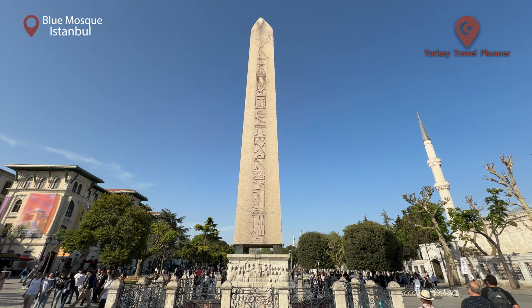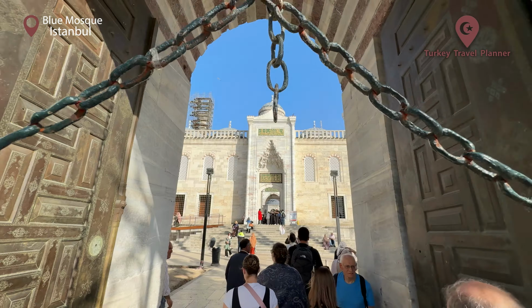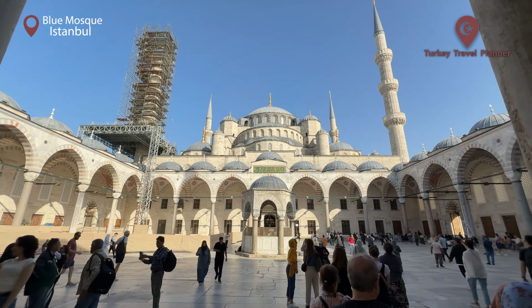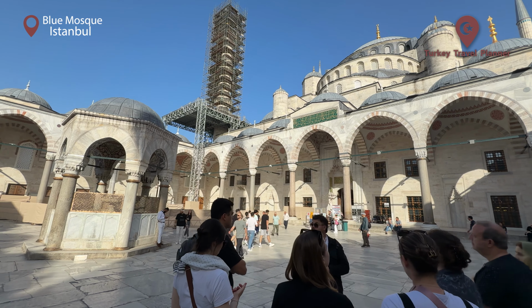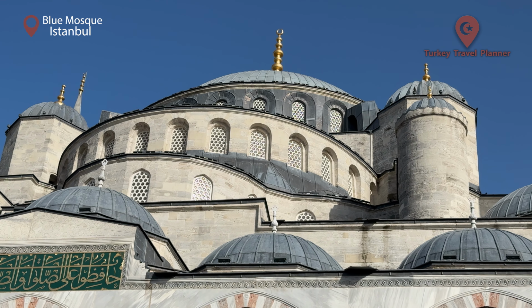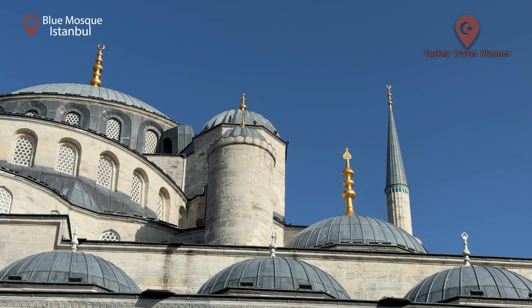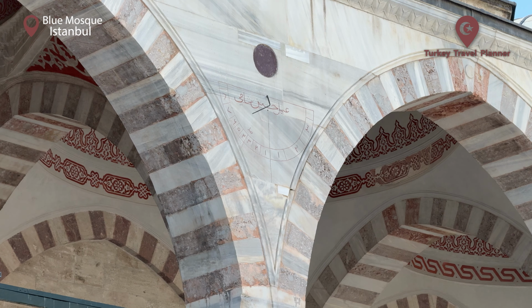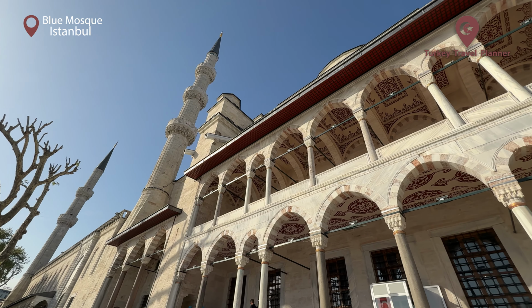So the tour starts with information about the hippodrome. The guide points out details I would have easily missed and shares stories that bring the place to life. Now we are in the main garden of the Blue Mosque. Right now, our tour guide is explaining the architecture, everything step by step. This mosque isn't actually called the Blue Mosque, that's just the nickname. Its real name is the Sultan Ahmet Mosque, named after the young sultan who commissioned it.